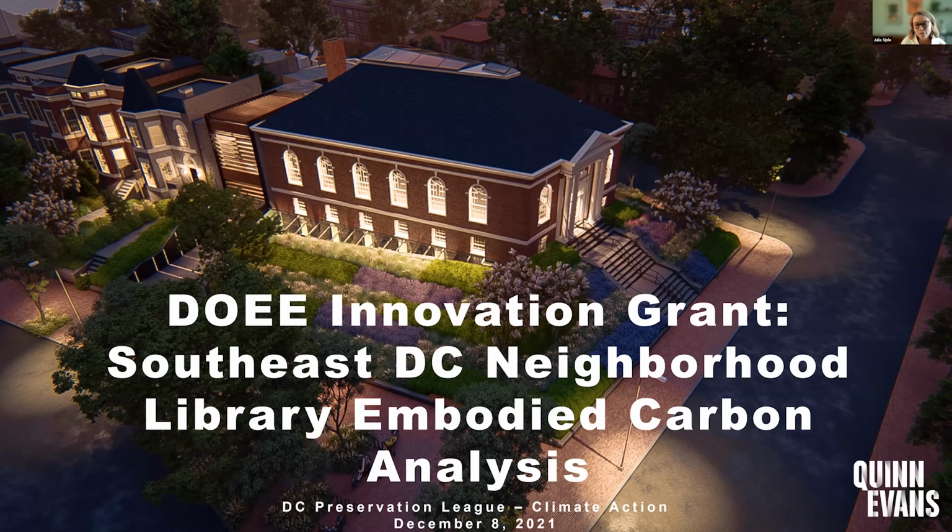So I think Quinn Evans, and Carl in particular, has this very long legacy of touting that the greenest building is the one that is already there. So what can we do to better measure that and bring that into this conversation of carbon, which is really about the future of improving our buildings and valuing what is already there.